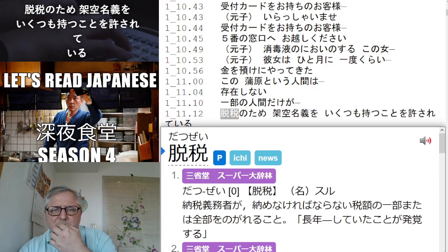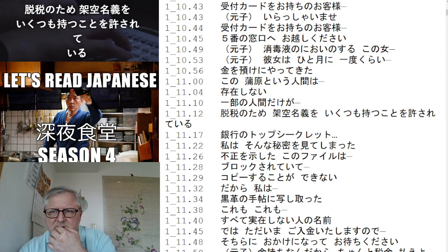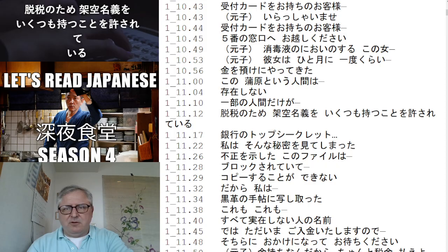That's for avoiding taxes, right? Tax avoidance? Datsuzei. Tax evasion. Okay. Datsuzei no tame. Kakumeigi. And there's the kakumeigi, the false account or false name. Okay, yeah. So just transferring to a bunch of fake accounts.